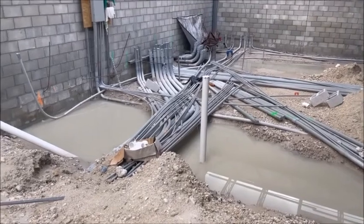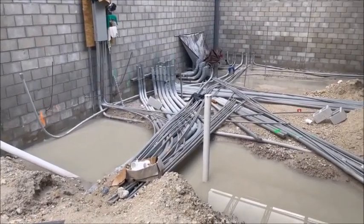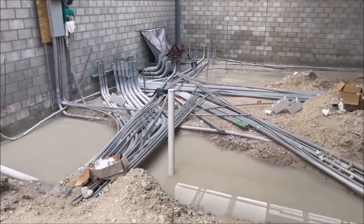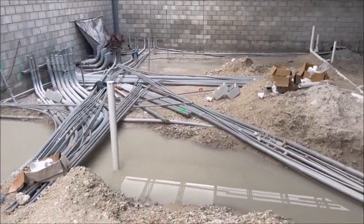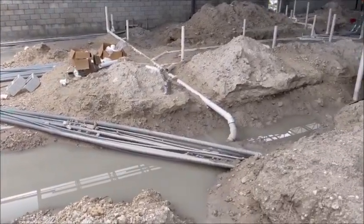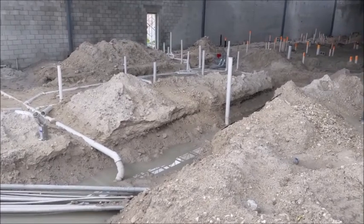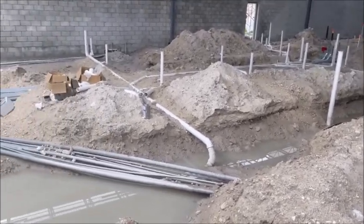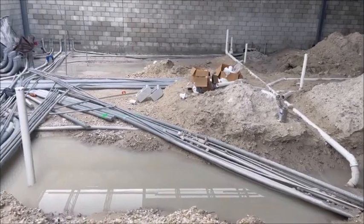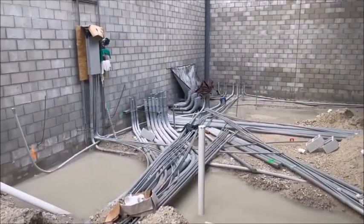Here we are, September 25th, 2021. Just wanted to show everybody the electric. Look at the electric. How are they all gonna figure this out? That's all I wanna know. More electric over there. That's a lot of work, let me tell you.